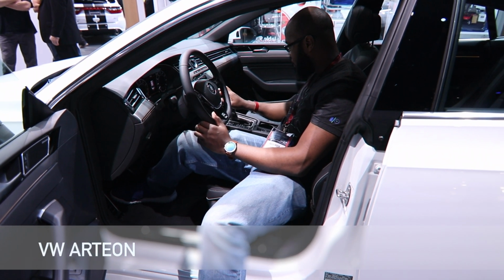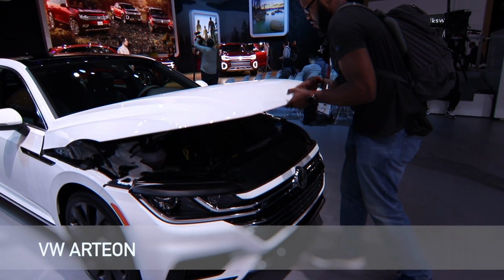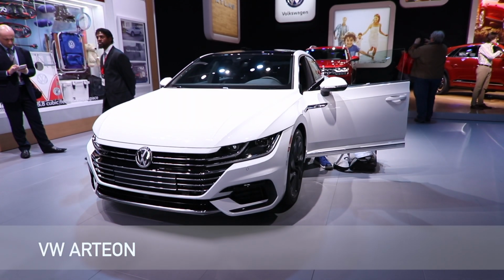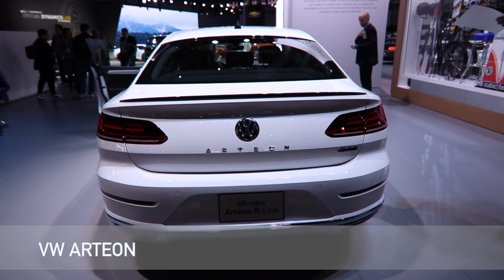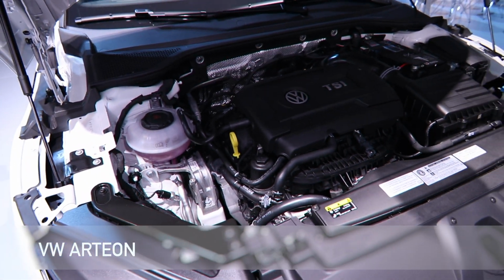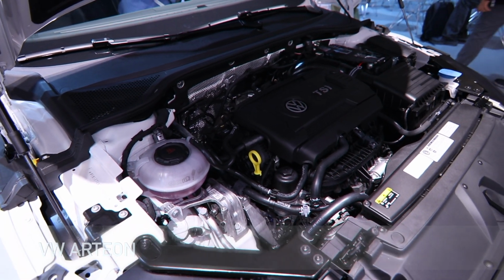Next up, you have the Volkswagen Arteon, the replacement for the Passat CC. It's a fastback design with a nice and lovely interior, great technology, and all-wheel drive on every trim. A 2.0-liter turbocharged engine and 268 horsepower.